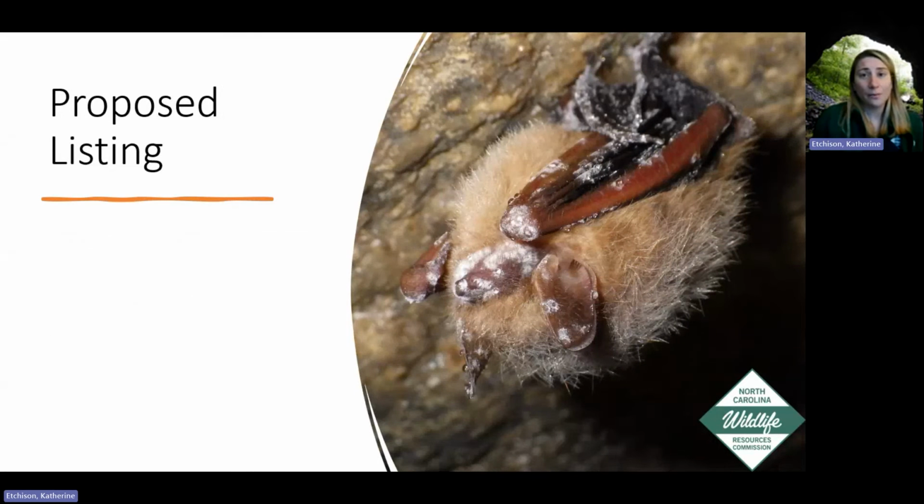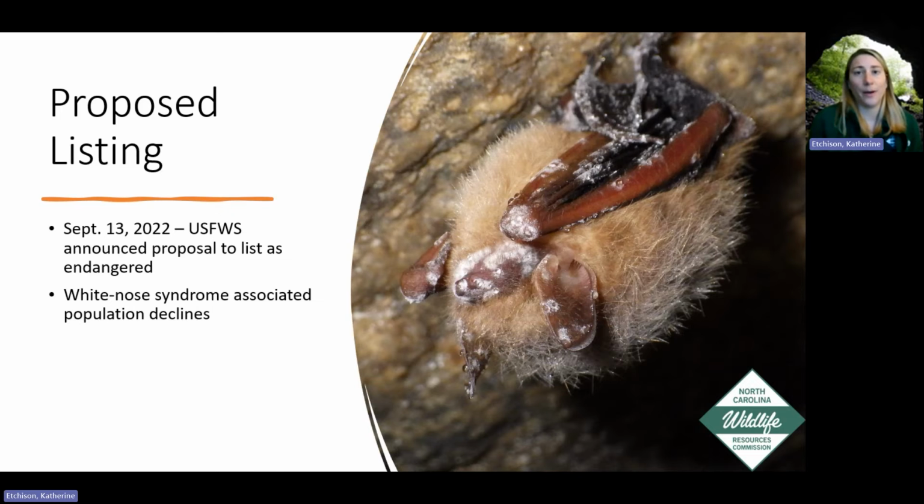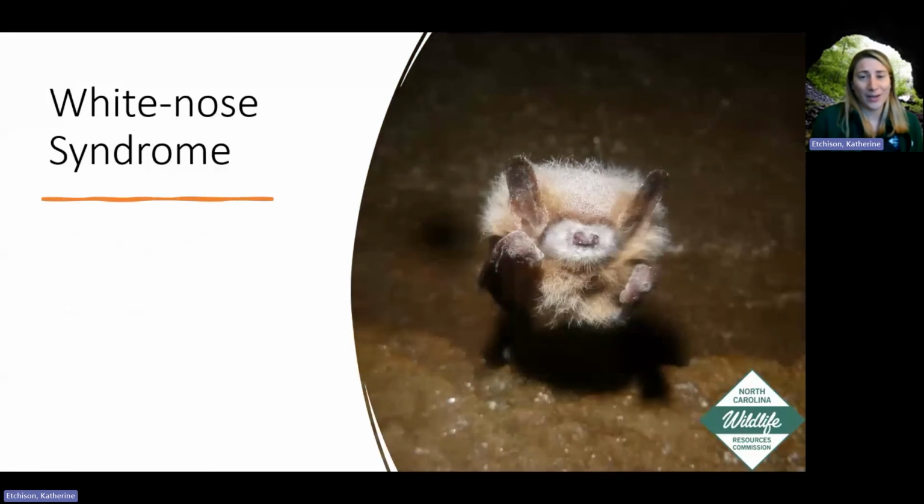So you may have heard more about the tricolored bat lately because of a proposed listing from a year ago. The U.S. Fish and Wildlife Service announced the proposal to list this species as endangered back in September of 2022. And we should hear some sort of final word on that in the coming months, probably before the first of the year or around about that time. And this is due to white nose syndrome associated population declines, which has been a really significant impact on this species. So we'll just jump right into talking about white nose syndrome and get into what's going on with that.